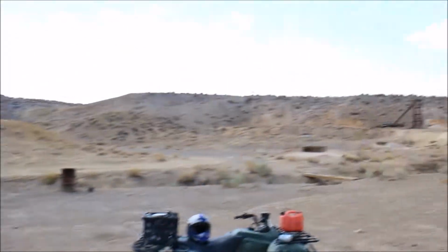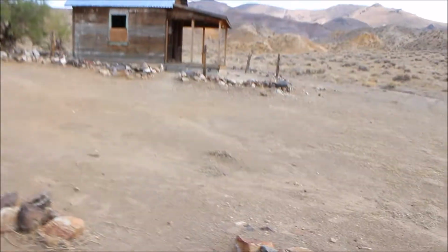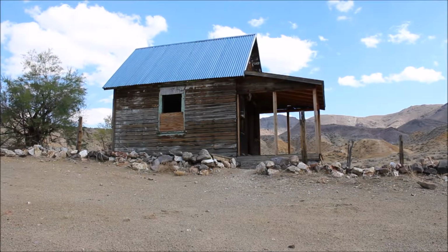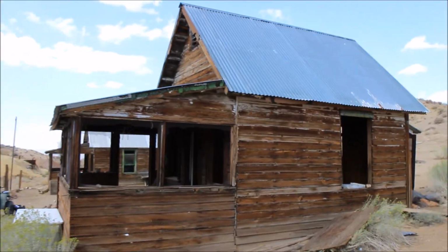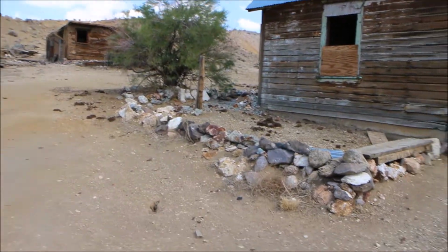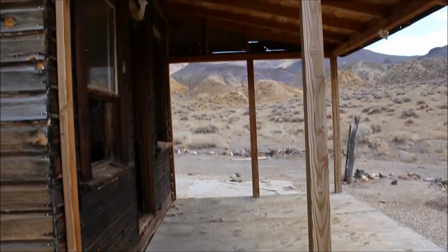Let's have a look at the other cabins. Now look at that. Alright, so we had a look at that one. Christmas lights.